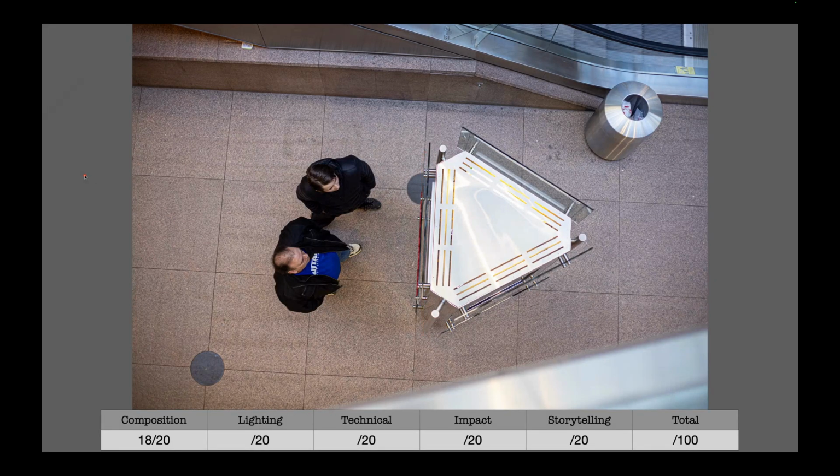And obviously, we are shooting from the second floor at the railing here, which we'll get into in the technical a little bit later. If the railing was cut off, I think that would be a little too tight in the image. Lighting, it is natural light. It's coming through skylights. It's decent. It does a good job.